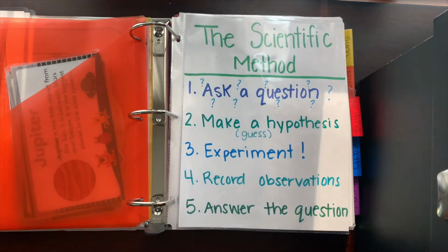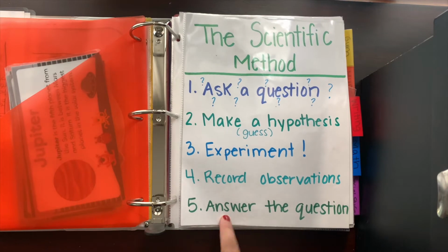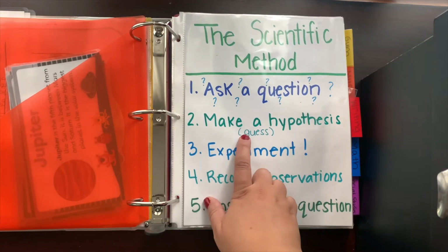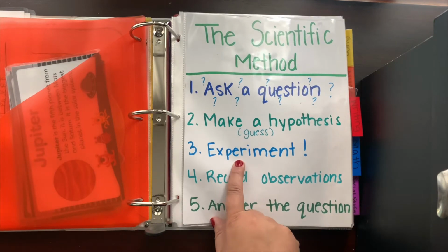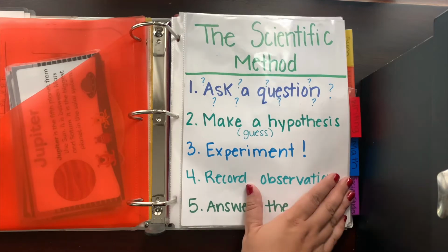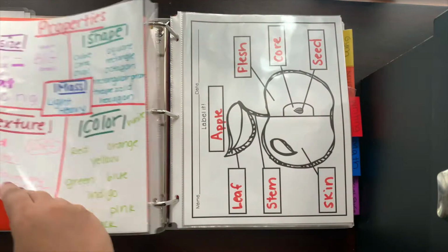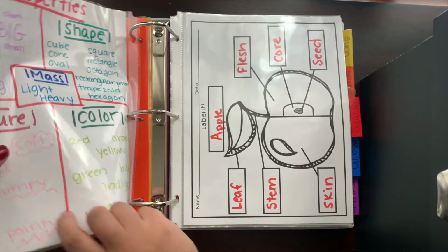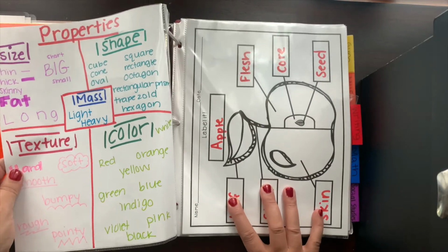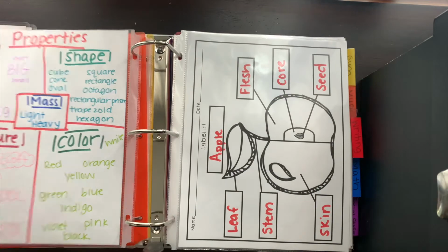This is the scientific method. He needs to answer all these questions every time he does an experiment. He asks a question that he's going to solve from his experiment, makes a hypothesis, then completes the experiment, records his observation, and answers his initial question. Then these are about different properties: size, shape, mass, texture, color.